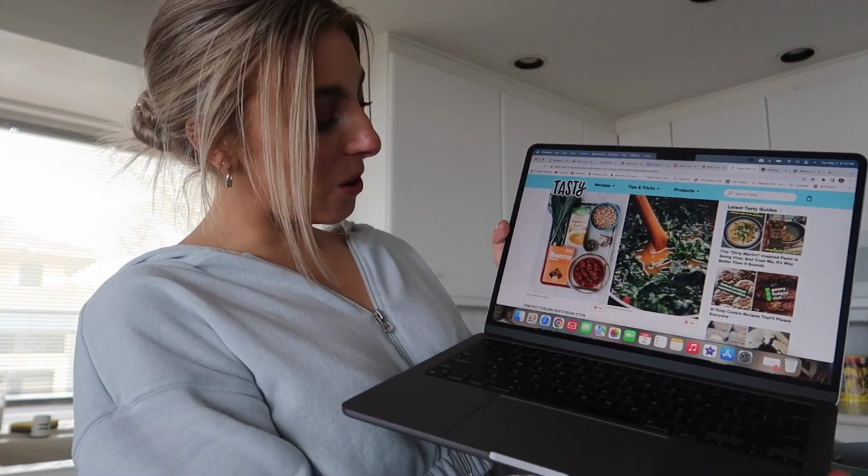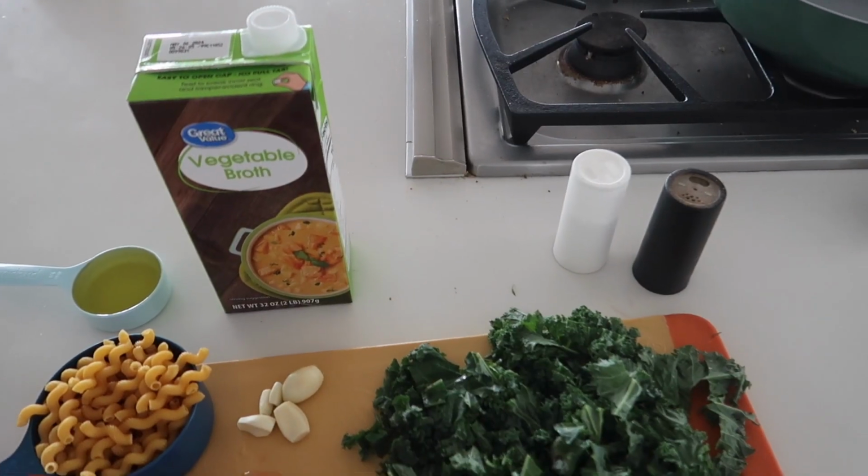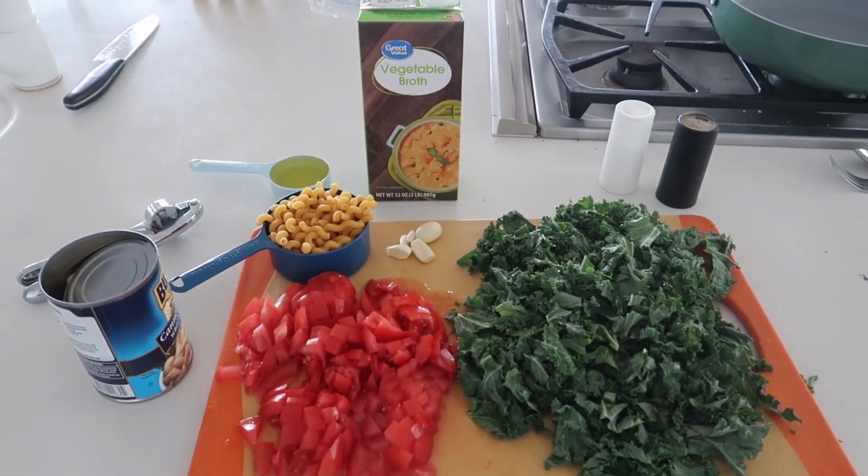For dinner, we are making a one-pot Tuscan white bean stew. I am excited. I think it's gonna be good. I basically prepped all of my ingredients here to make it a little bit easier. And I got a nice big pot ready for me.